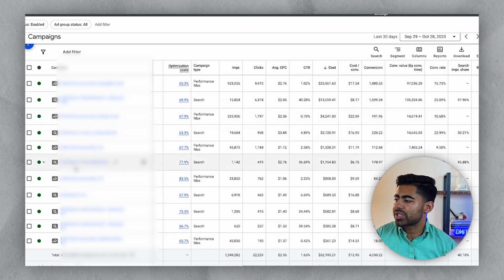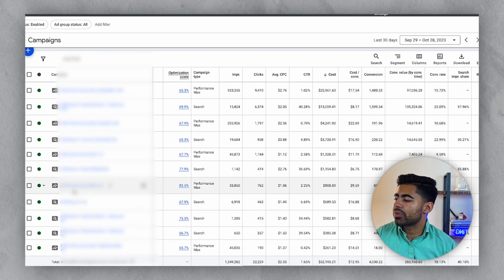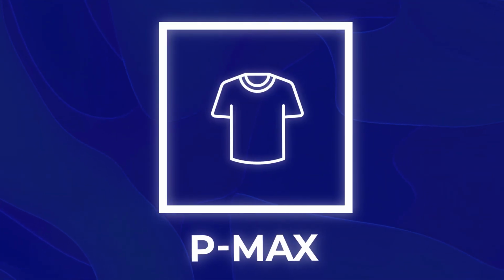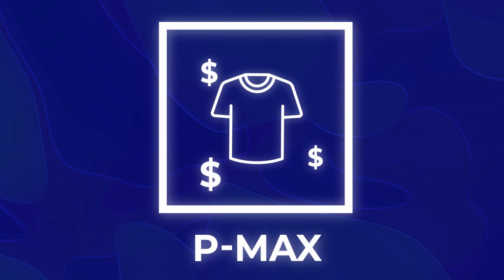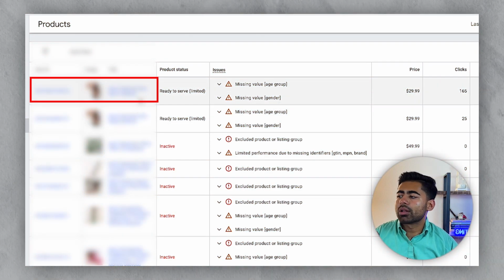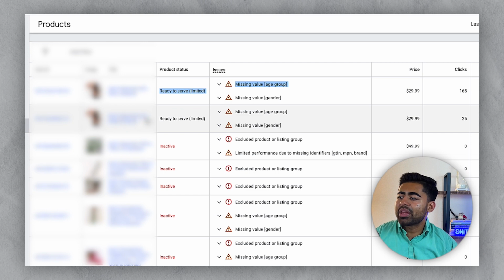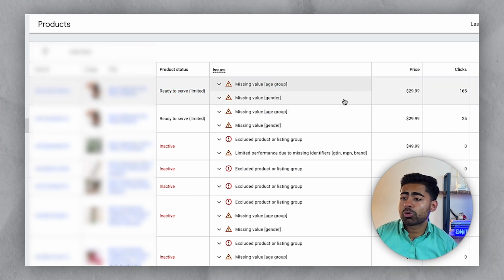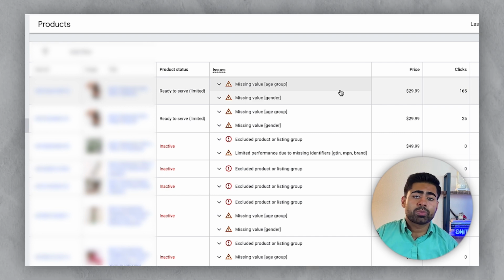But one thing you want to understand is, looking at the individual Performance Max campaigns like these ones right here, you want to essentially have maybe your best-selling product or a product which you just want to show more attention to within this Performance Max campaign. And it's even better if this product has variations like this one right here. Although it's only one major product, they have a different variation in terms of color, and because of that, we're able to showcase both of these products within this Performance Max campaign.